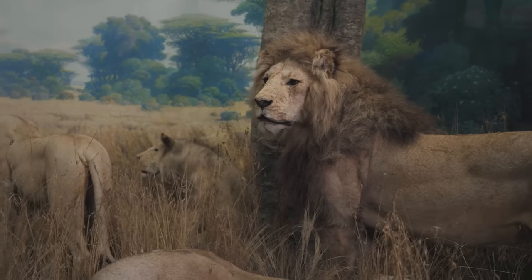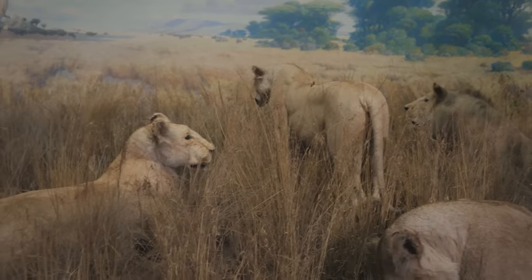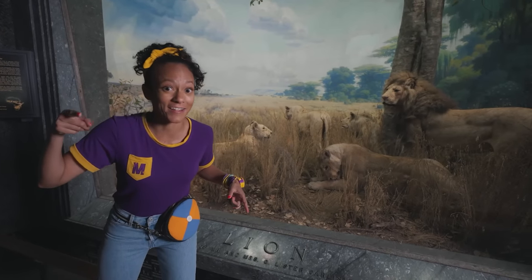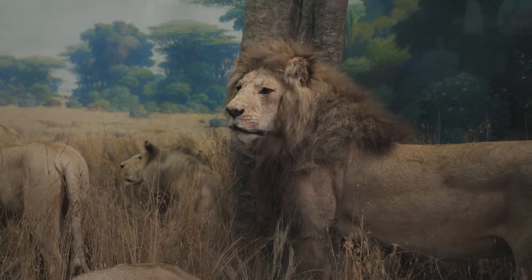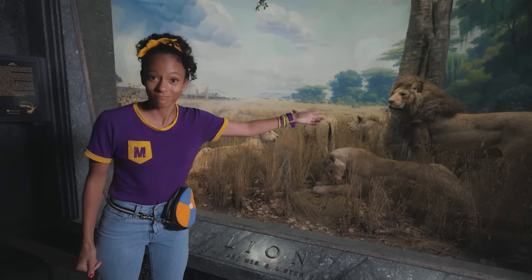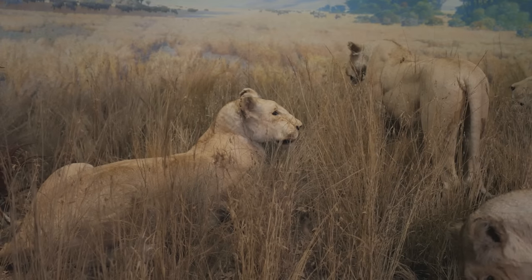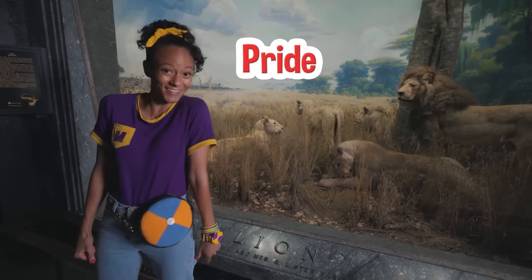These really big cats are lions. I love lions because they have really big roars. Kind of like the T-Rex. See that one with the mane, all of the hair? That's a male lion. That's how you know, because it has a mane. The other lions that don't have manes are females. And a group of lions is called a pride.